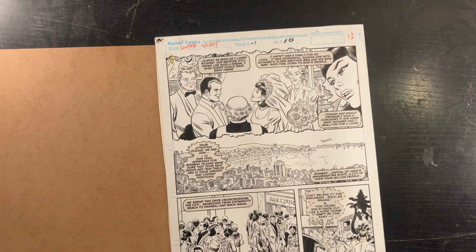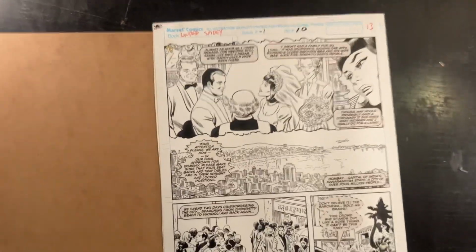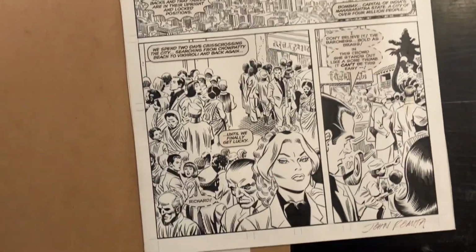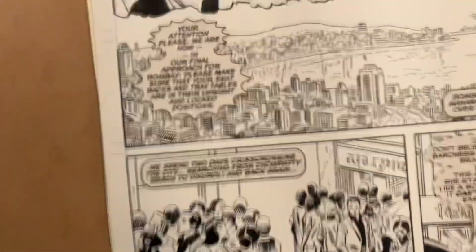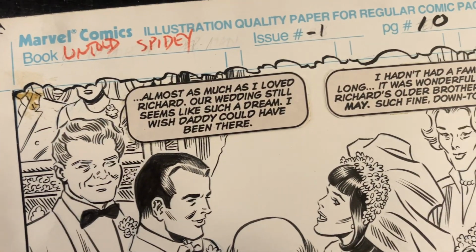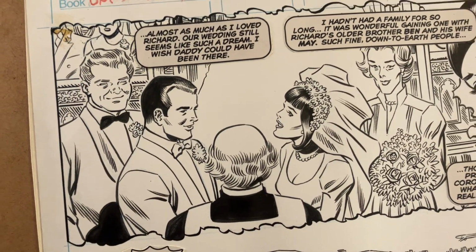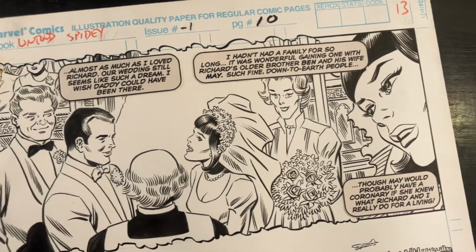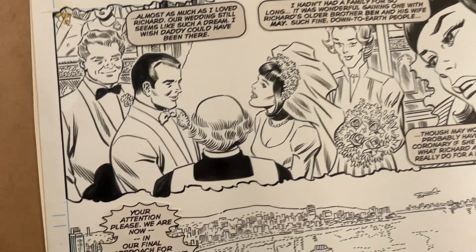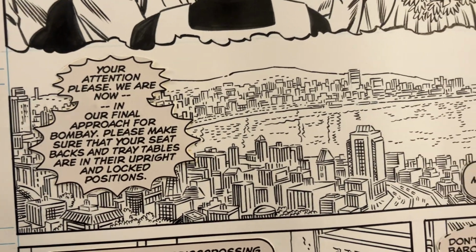This is the one page of John Romita's comic book art that I own. This is from a book called Untold Spidey, issue number 1, page 10, I guess it is. I bought this, I want to say 10 years ago, something like that, at a time when I really had not very much expendable cash.